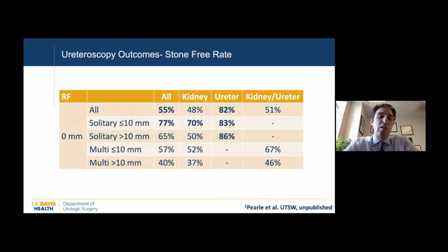And then briefly looking at outcomes. So you'll see a lot of different published reports of stone-free rates after ureteroscopy. This is the work that we had done at Southwestern when I was a fellow with Dr. Pearl. It is not yet published, although we hope to publish it soon. This is true stone-free rates for all comers. And you can see that 55% is a lot less than what you might expect to see in the literature. And it just means that we're not as good as we think we are. And this, by the way, I'll mention is a very aggressive ureteroscopy approach where we're trying to truly extract every stone fragment in the kidney.